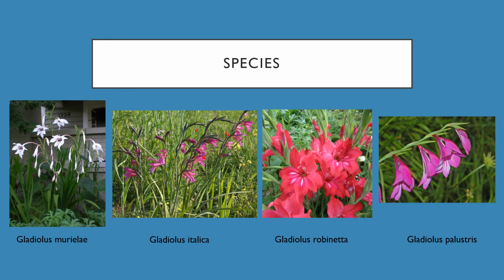A few of the species that are out there: we have the Gladiolus murielae there, which I think sometimes is sold as peacock lily. We have Gladiolus italicus, Gladiolus byzantinus, and Gladiolus palustris. These are some of the species glads that are kind of the forerunners of our modern glads.